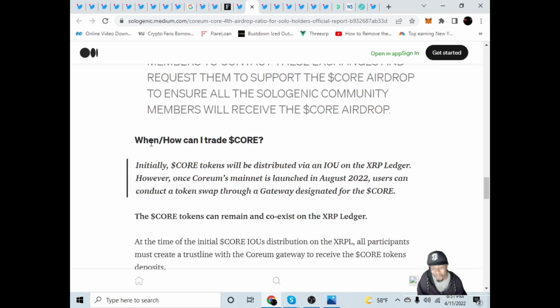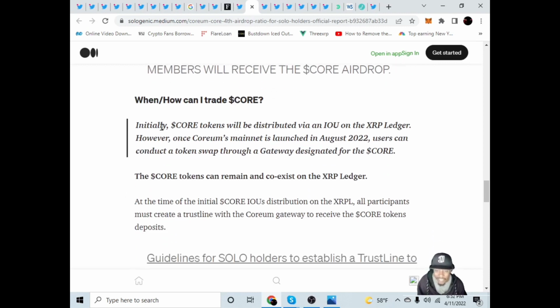Hashtag retweet me. When and how can I trade Core? Initially, Core tokens will be distributed via an IOU on the XRP Ledger. However, once Coreum's mainnet is launched in August 2022, users can conduct a token swap through a gateway designated for the Core. So right now we're getting IOUs on the XRP Ledger, and then the mainnet is going to launch in August, and then we'll be able to swap our IOU tokens on the XRP Ledger for Coreum tokens.